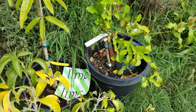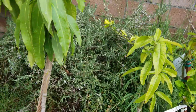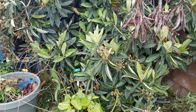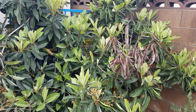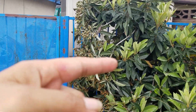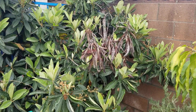That is a Kefir lime, lemon zest mango, another Manila mango, and I will be pruning and chopping down this loquat unless I can get better tasting varieties on it. You can see like this side is loaded with fruits, this side absolutely nothing, and I got dying branches.